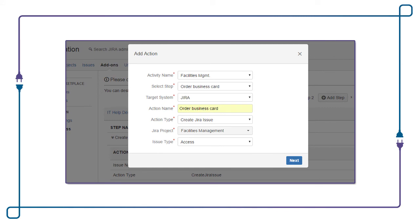Next, an action can be created under a step. There can be multiple actions for a step. Actions are items that need to happen in JIRA. Actions can be defined by an action type. For example, creating a JIRA issue. Other action types could be a change of an assignee. In this case, we will create a JIRA issue, so we will have to define the destination JIRA project and issue type.